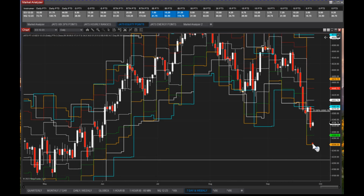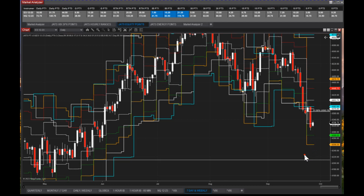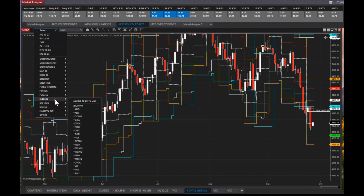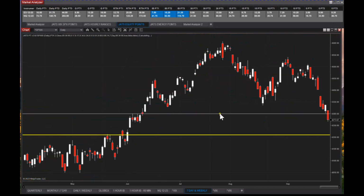But the object of the game is that 42.10 strike for Friday, and that's the SPX, by the way. So let's not forget that the ES is much different than the SPX. I'm going to change this to the SPX real quick, and we'll take a look at that 42.10. And it's just right there.